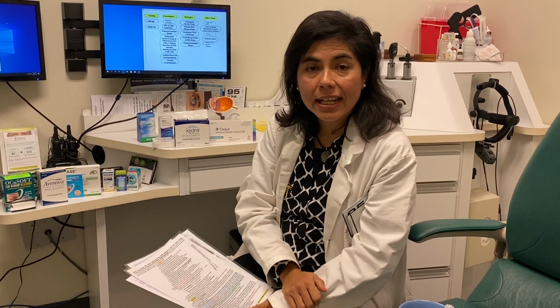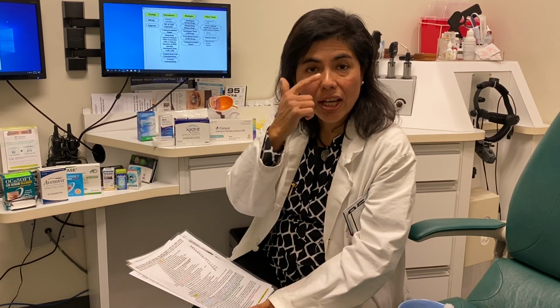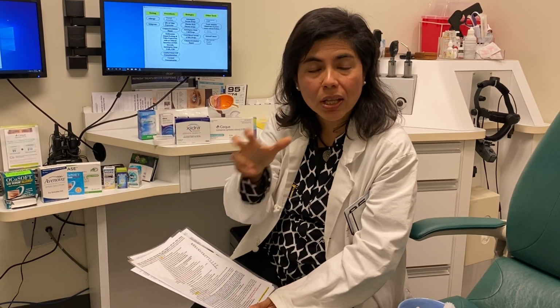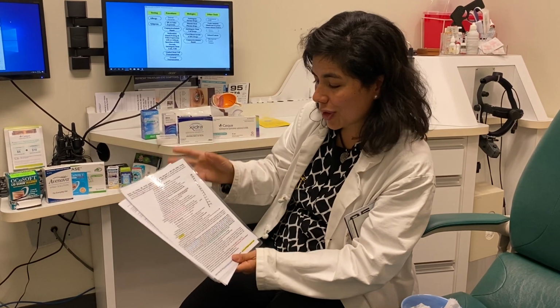The Xiidra does take about 3 weeks to kick in. I've had some patients have an allergic reaction. Some patients cannot stand the metallic taste, in which case we'll put in a punctal plug. Even though the initial FDA-approved studies did not evaluate patients that had punctal plugs put in with the Xiidra, you can do that. So I'll explain what punctal plugs are in just a moment.